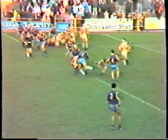Nadioli. Explosive running from John Nadioli. Makes some very good ground there for Huddersfield. Gary Senior then. Always seems to make ground, and he has done again on that occasion. He's almost up to the halfway line, Gary Senior. Doncaster are offside. Referee doesn't give it though. And they're making good ground every tackle, Huddersfield.